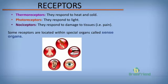Our fourth receptor is the thermoreceptor. The thermoreceptor helps us respond to heat and cold. These are receptors you can also find on the skin. It helps us detect when our environment is cold or hot, or probably when the pot is very hot. The thermoreceptors on your skin, on your finger, will help tell you that.